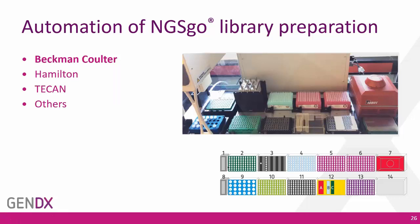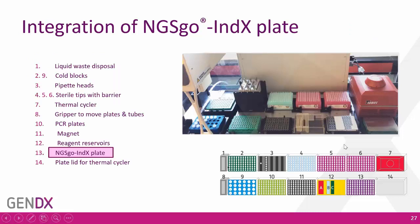So here, for example, on this image, I'm showing you the automated workflow that we have implemented in the laboratory of GenDx. It's a Biomek 4000. I will not go into all the details, but what you see, for example, here are the pipette heads, the tips. There's a thermocycler. Over here, there's a magnet. And here you can actually see the position where the NGS Go index plate with the new format is located. So again, this shows that these index plates fit really nicely in an automated workflow.